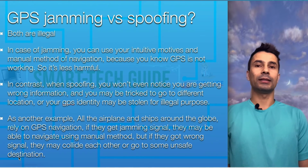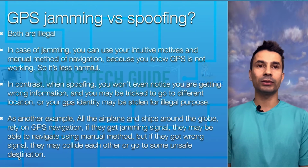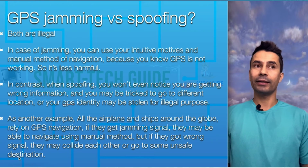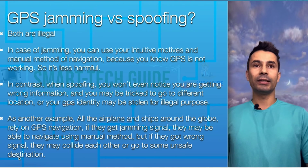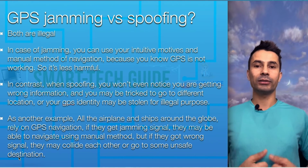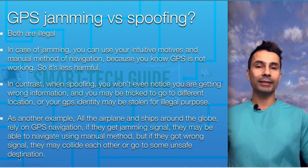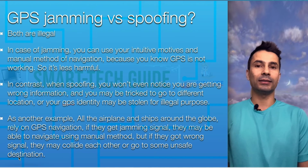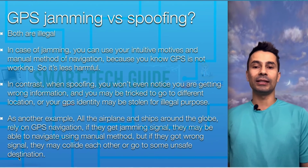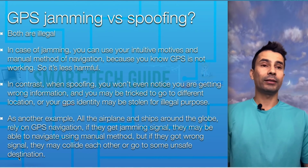Another example is that all airplanes and ships around the world use GPS navigation as a primary source for navigation. If they get a jamming signal, pilots or drivers may be able to navigate using manual intuition. But if they get false data, they won't even notice it's false information, and they go to the wrong destination, maybe the wrong side, and maybe two airplanes collide. Anything can happen. That's a huge risk for navigation and even timing and everything.